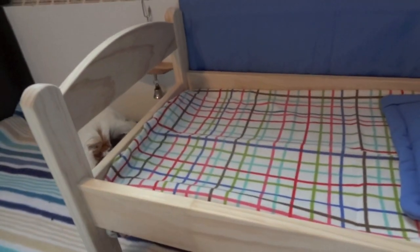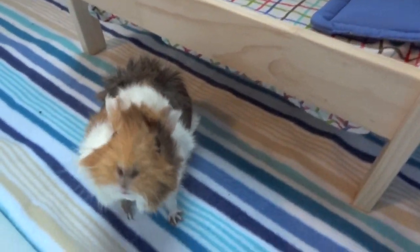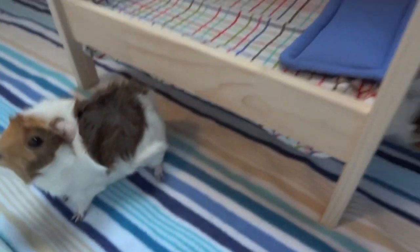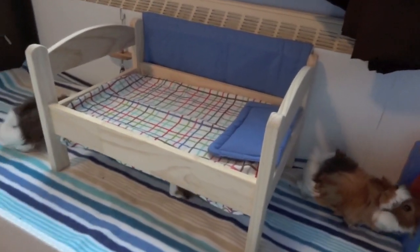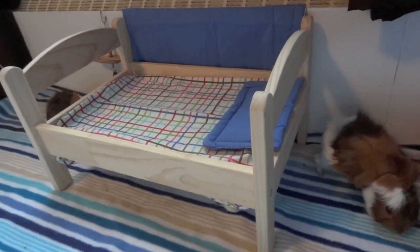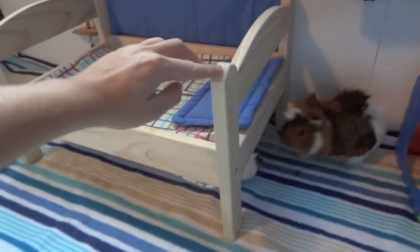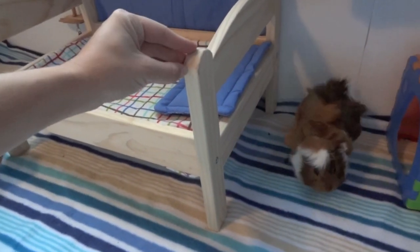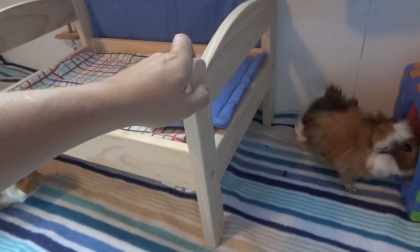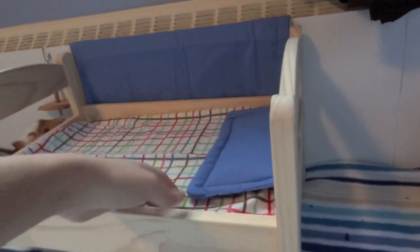As soon as I put it in there, they all started hiding in it, under it. So the bed is from Ikea. I know a lot of other guinea pig owners on YouTube have gotten this bed. It's just a nice wooden frame bed, so they can chew on the wood. It's not stained with anything. And then it just came with the cute little bedding.